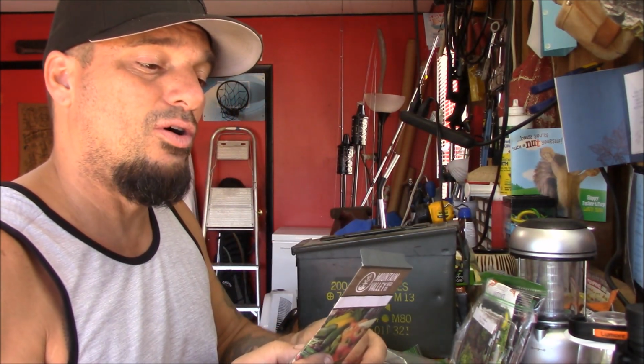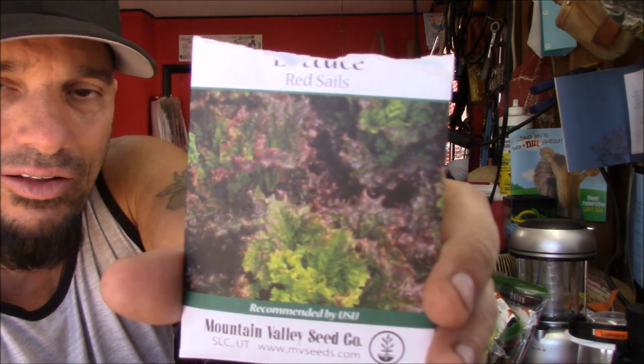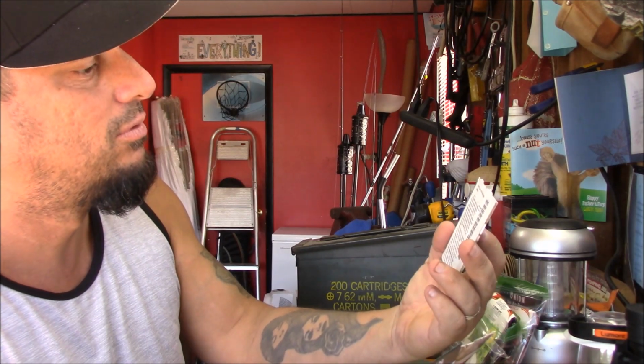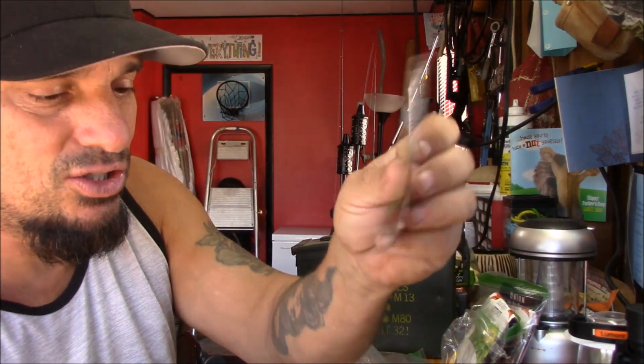All right, so along with the radishes, I also want to do, these are the Detroit dark red beets. I want to do some beets. We'll seed lettuces. This is the red sails. I have crisp head lettuce in here. Butterhead lettuce. Mixed green lettuce.